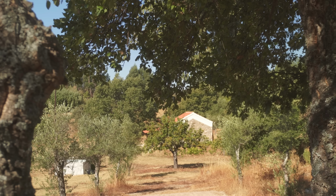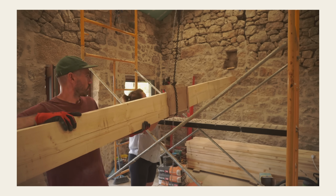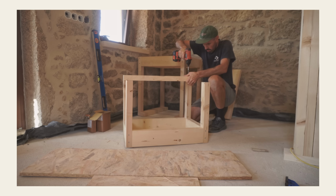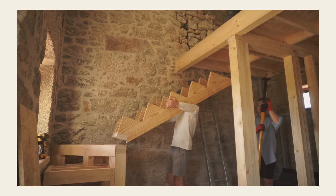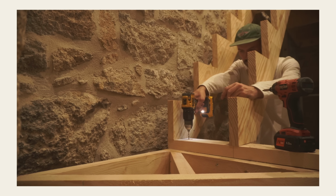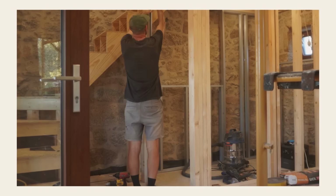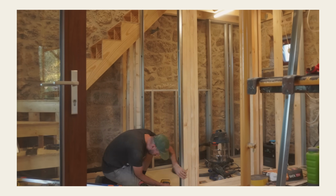Over the last month or so, so many changes have happened in here. From building out the second story and creating this mezzanine, to Ricky somehow managing to configure a staircase which not only looks pretty smart, also isn't too steep, and then also framing out where our bathroom's gonna be.